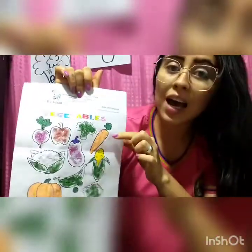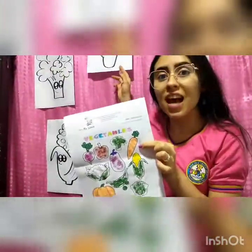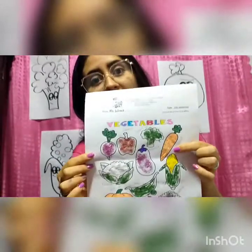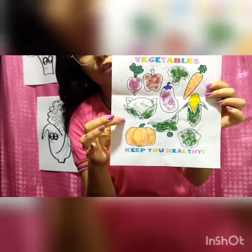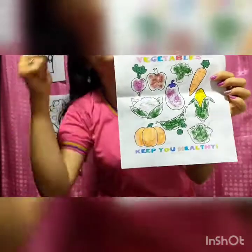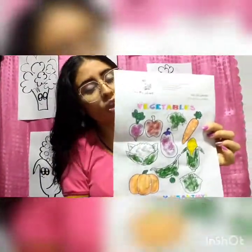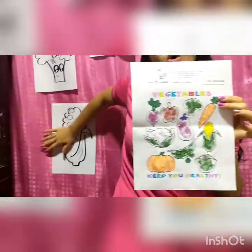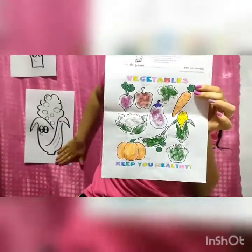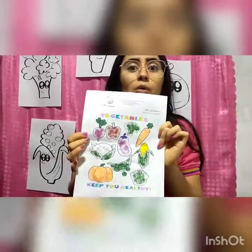Do you like carrot? Yes, I do. Do you like cauliflower? Yes, I do. Do you like corn? Yes, I do. Please, it's time to review the vocabulary of vegetables.